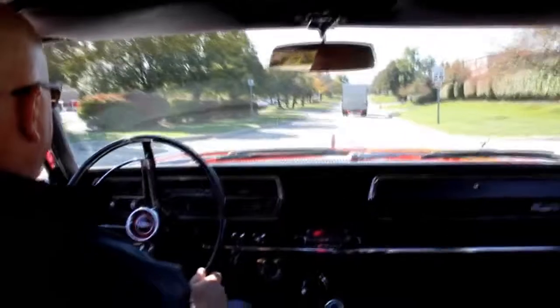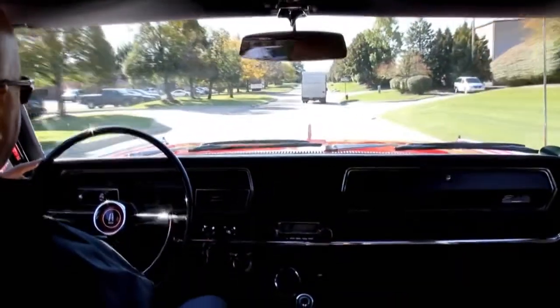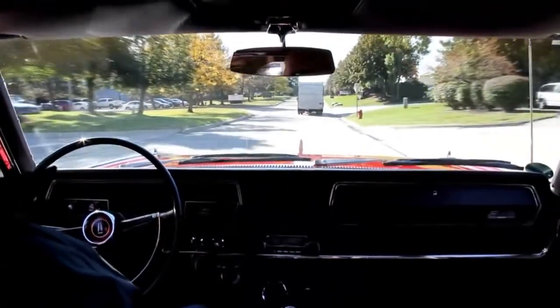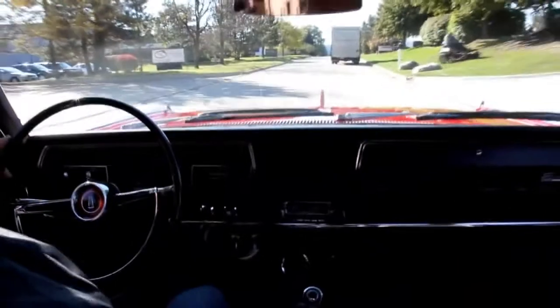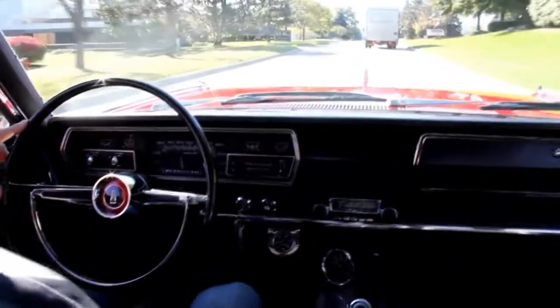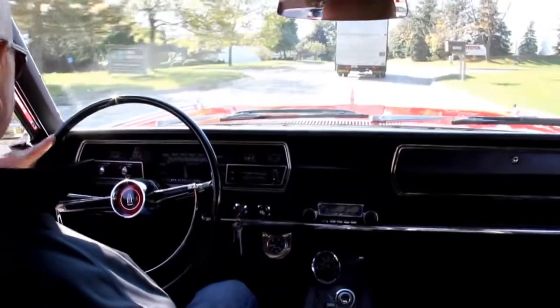Alright, let's take a Satellite for a ride. I tell you, it's a real blast to drive this thing. I can only imagine. My dad was not a Chrysler guy, but I bet if he'd have been a Chrysler guy, this would have been the car he drove. That big old 426 Hemi will light the tires up whenever you want.